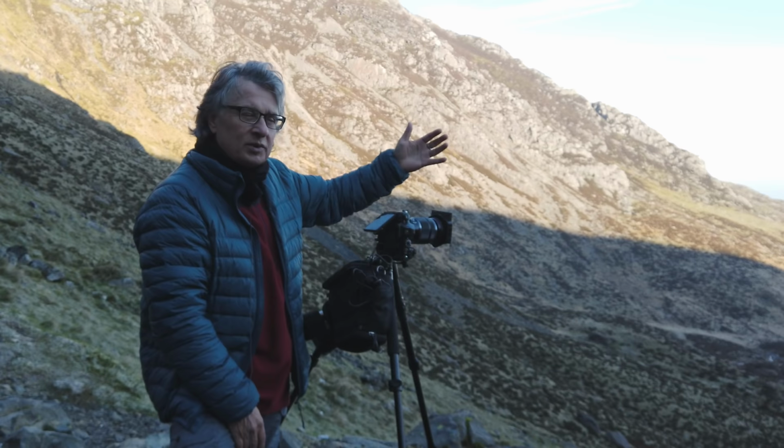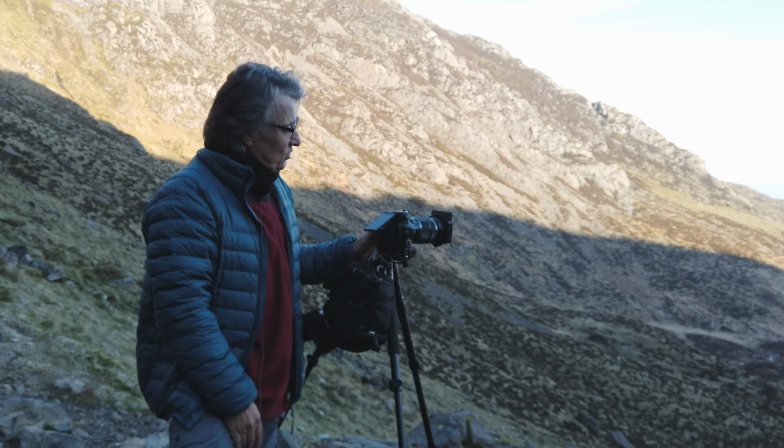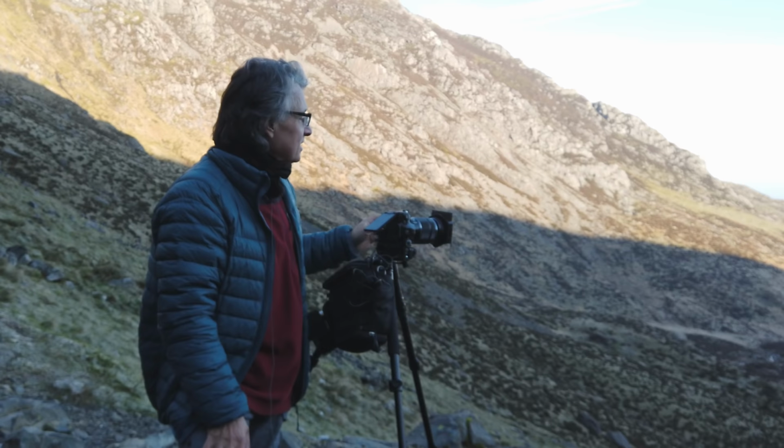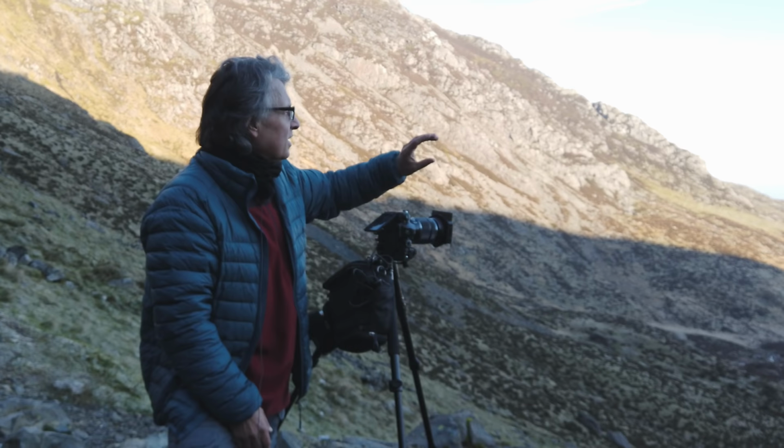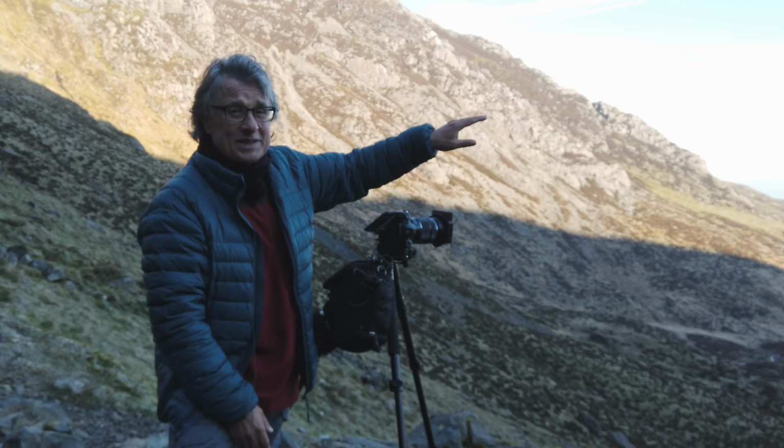Exposure wise, not too complicated really, pretty straightforward. I've shot it at 21mm f5.6. I've got a circular polarizer on, and I've also got a 0.9 soft grad. The valley in the foreground is pretty dark, so I needed to balance it because the light half of the Pen Yr Ole Wen with the lovely little piece of cloud on it is pretty bright in the morning light.